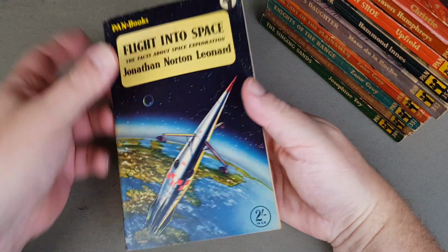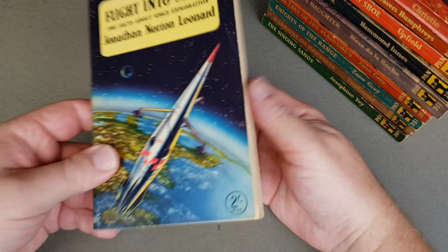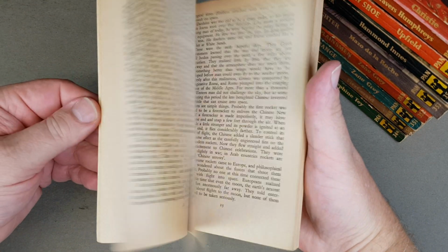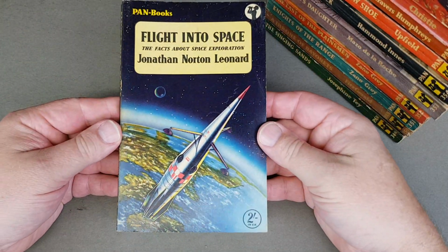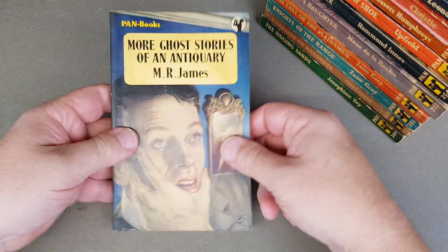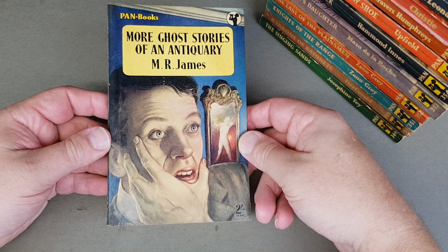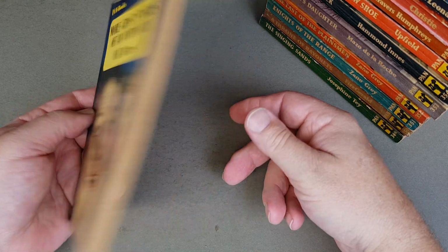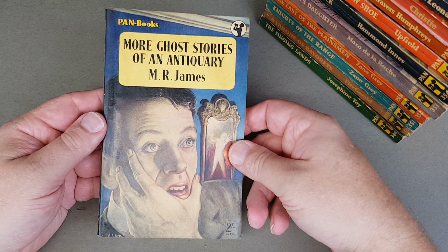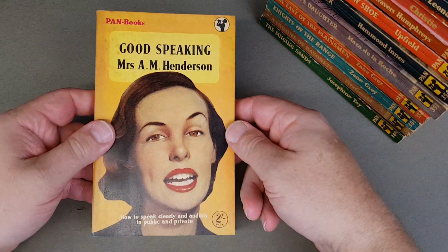It's got a cover by, look at Corden, it looks like. Not a name I recognise. A very, very nice jacket indeed, though. Nice copy of that one. It almost looks science fiction, but it's not. 359 here. More Ghost Stories of an Antiquary, M.R. James. Absolutely great book. These are fantastic, aren't they? Pan did ghost stories and horror and science fiction extremely well.